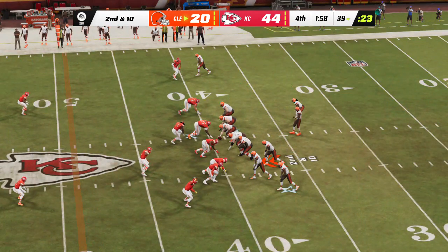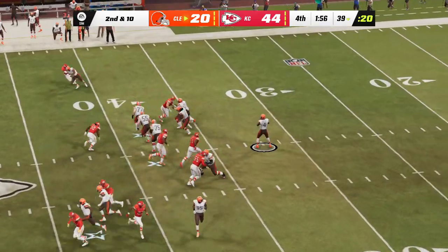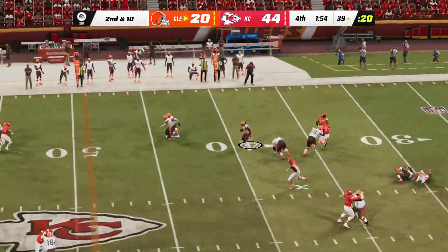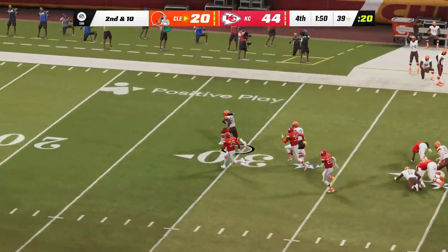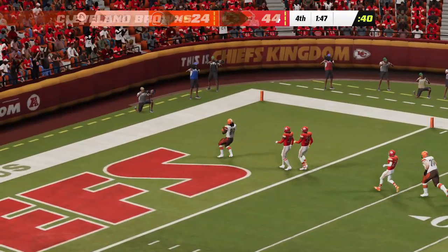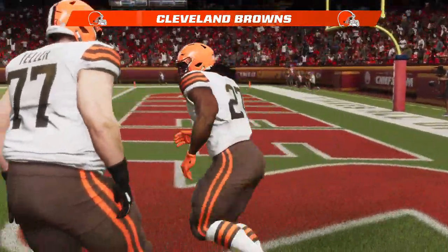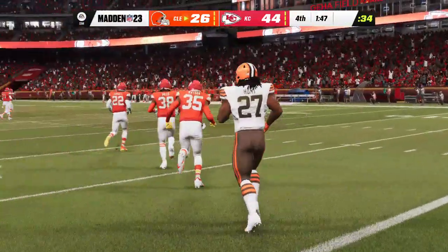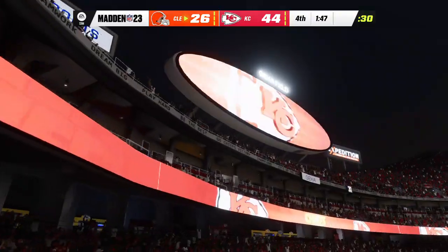So line of scrimmage still the 39 on 2nd and 10. Again, it's Watson. And he completes it to Hunt. He finds some open field here. And now off to the races down the right side. And all the way in. Touchdown, Cleveland. Kareem Hunt, 61 yards. And the Browns get a bit closer.